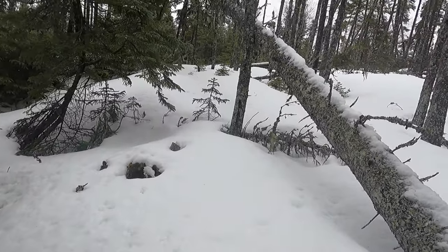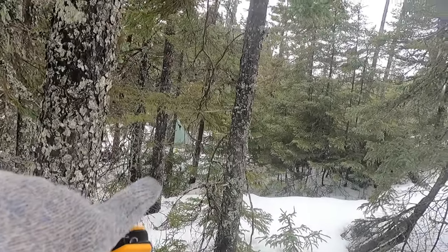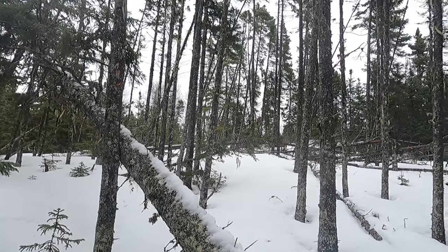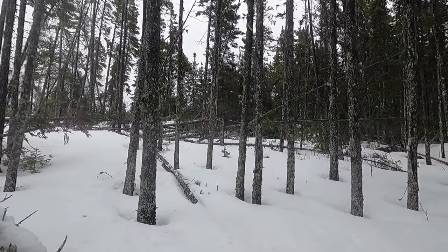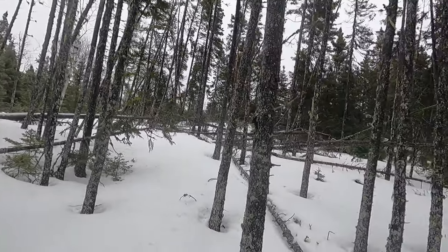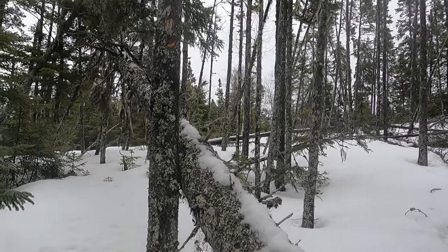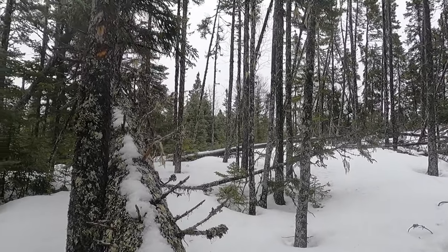Off to get some firewood, so just up behind our camp here, tent is right here. Just up behind our camp, there should be no trouble to find some dead standing wood up here. All spruce. So we'll go find a couple of dead standing ones, cut them down and carry them back to camp.